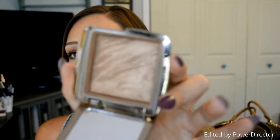Okay, let me see, what do I do next? Okay, next I always bronze. So the bronzer that I've been using, and I've loved it since last summer, is the Radiant Bronze Light by Hourglass.